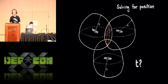We don't have any magic space ruler to measure these distances. All we can do, or the best we can do, is measure a time of flight of a signal sent from the satellite to the receiver. And this time, with the speed of light, gives you a distance.